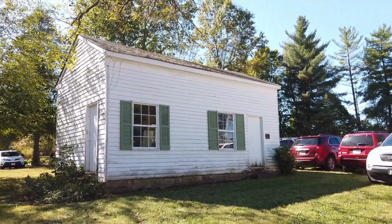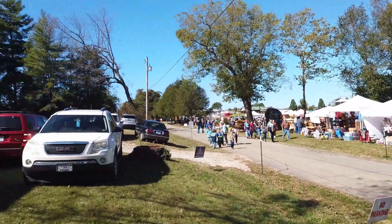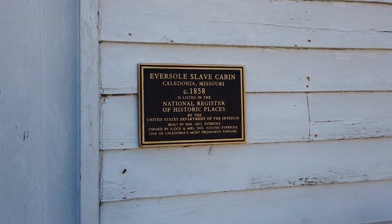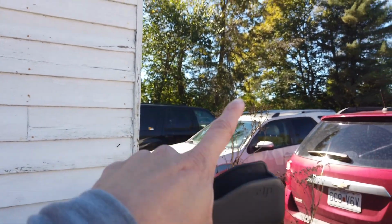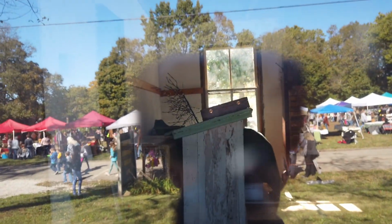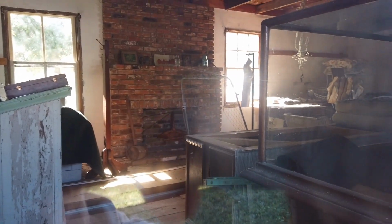All right, so this building here, there used to be hundreds of this building in this whole area, and these were slave houses. This is one that's left, built in 1858. It is on the historic registry. Slave cabin. And I think there's maybe one other one back in there down a road, but there used to be hundreds of these. Let's see if we can see inside a little bit. They used to be open where you could go in there. There you can see kind of like the fireplace and stuff.